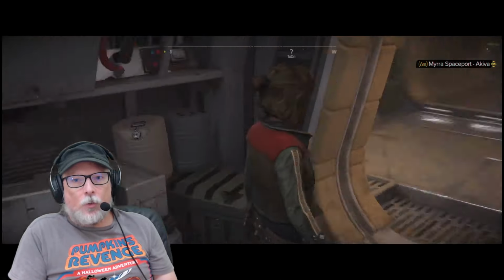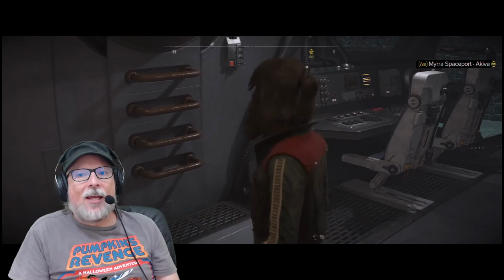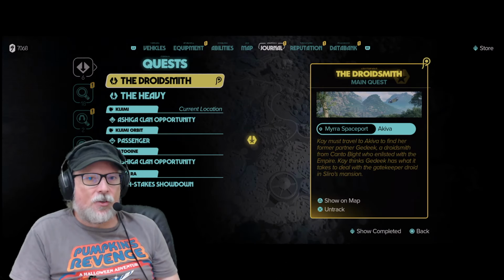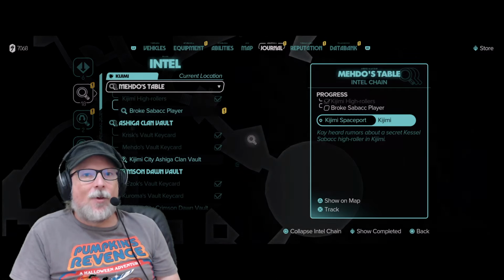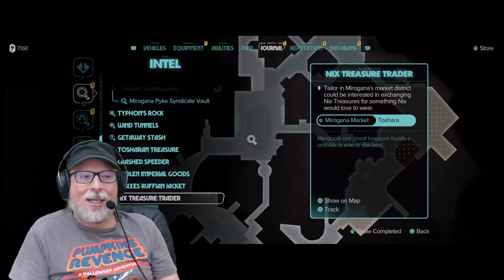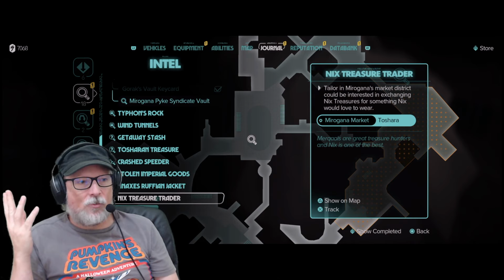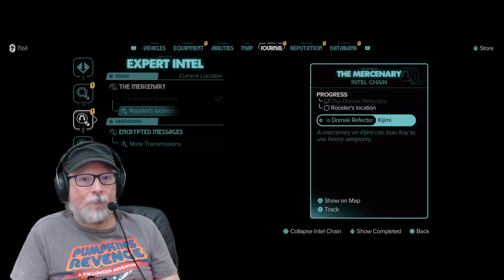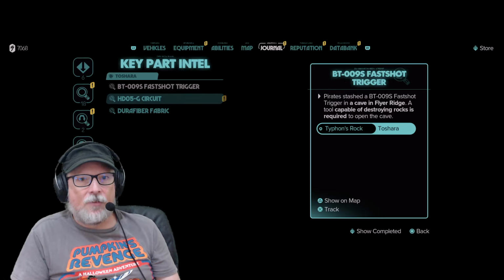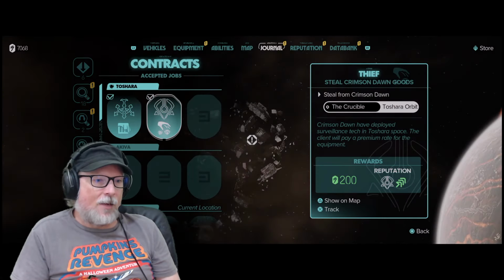So we just talked to him and kind of checked in with the quest. We have a ton of missions. I mean, a lot of missions. There's all these quests that we have. Then we have all of this intel, which can be used for various things on different planets. Keep in mind, I've only been to two planets, and I'm like 25 plus hours into the game. I've got expert intel, I've got a legends series, I've got other stuff for upgrades, and then I have a couple of contracts that I haven't fulfilled yet.